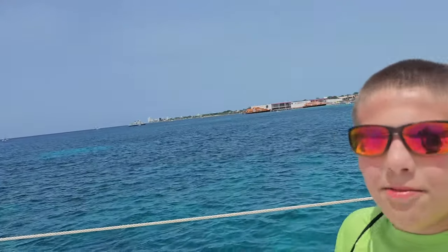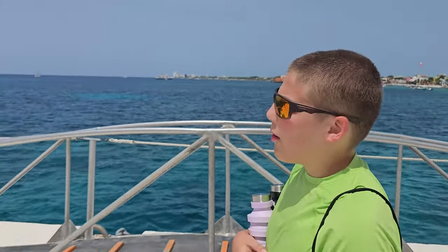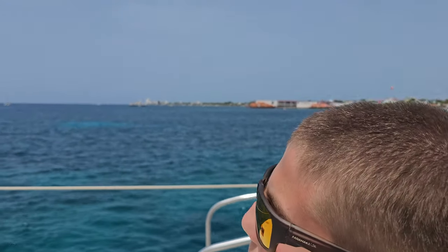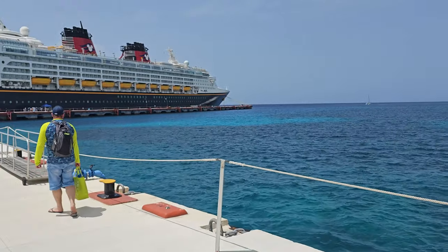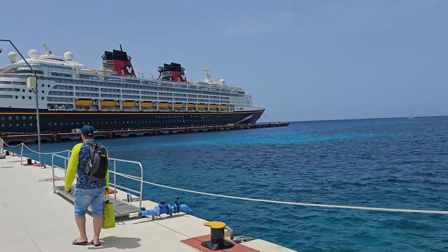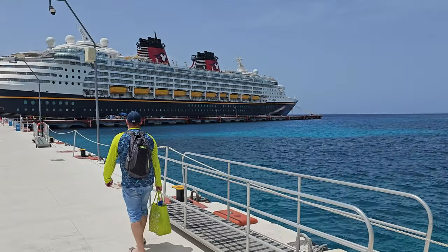Isn't that a big ship? I feel like a tiny little ant, so now I know why ants are so afraid of people, because we might step on them. Imagine a ship like that rushing you. It would be pretty scary. Yeah, Disney Cruise Line's great. I definitely recommend it to anybody out there.